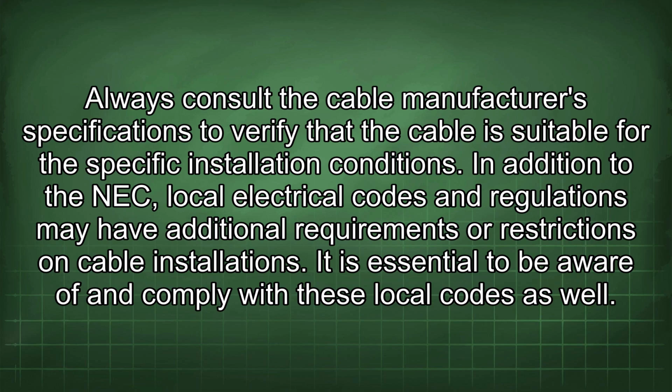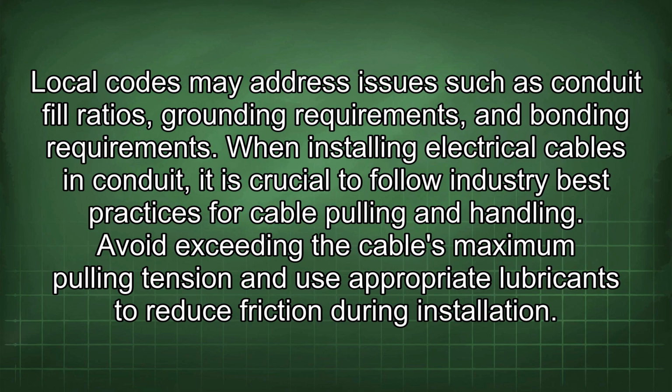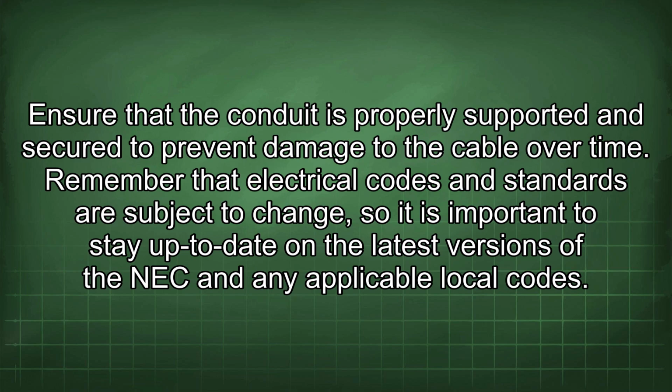In addition to the NEC, local electrical codes and regulations may have additional requirements or restrictions on cable installations. It is essential to be aware of and comply with these local codes as well. Local codes may address issues such as conduit fill ratios, grounding requirements, and bonding requirements. When installing electrical cables in conduit, it is crucial to follow industry best practices for cable pulling and handling. Avoid exceeding the cable's maximum pulling tension and use appropriate lubricants to reduce friction during installation. Ensure that the conduit is properly supported and secured to prevent damage to the cable over time.